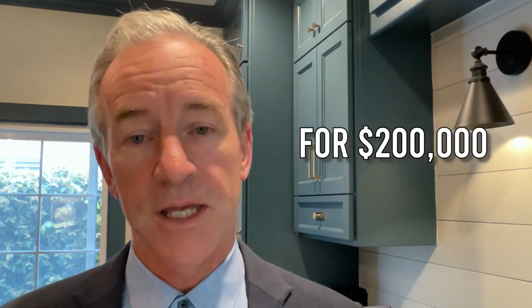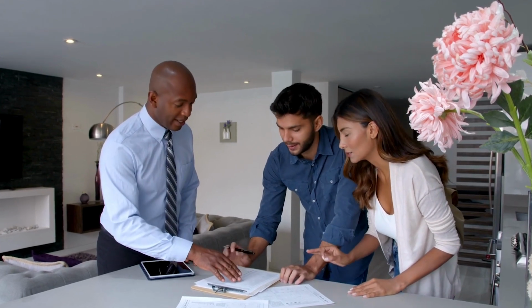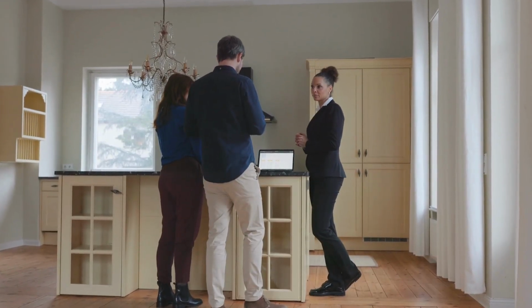The decedent originally purchased the property for, again, $200,000. The inherited property's stepped up basis at the time of death is $1 million. The heir decides to sell for $1 million and pays no capital gains.